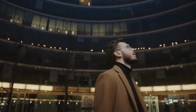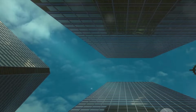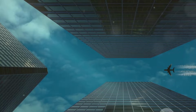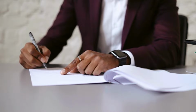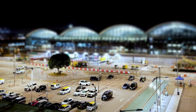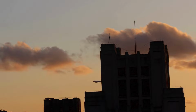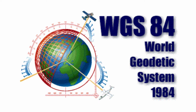Have you ever wondered how airports and skyscrapers can coexist without threatening each other? It is a complex interplay of laws, guidelines, and compliance. Today, we'll delve deeper into the intricacies, including the impact of high-rise infrastructure within airport range and the crucial services facilitating this harmonious coexistence. Firstly, the World Geodetic System, 1984, or the WGS 84 survey.